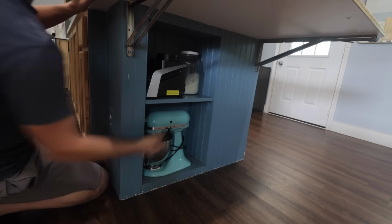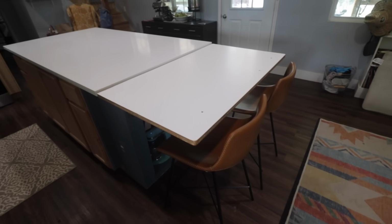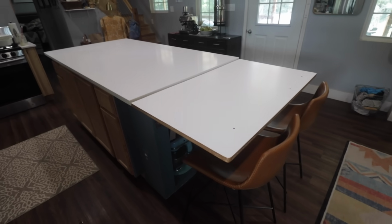On purpose, we don't have a kitchen table in our tiny house, but because we designed it in this way, we save space when we don't want the leaf up, and when it is up, we can fit 4 people down the side of the island and then another 4, totaling 8 people around our kitchen island table.